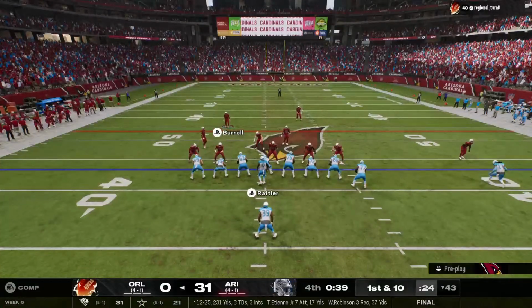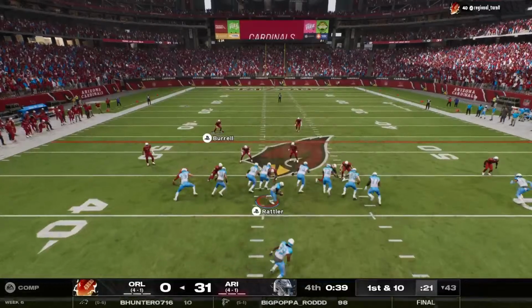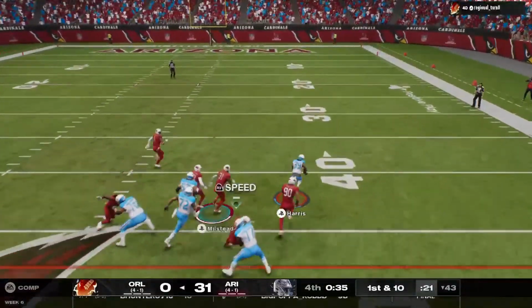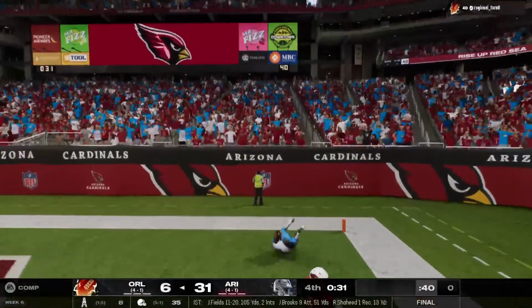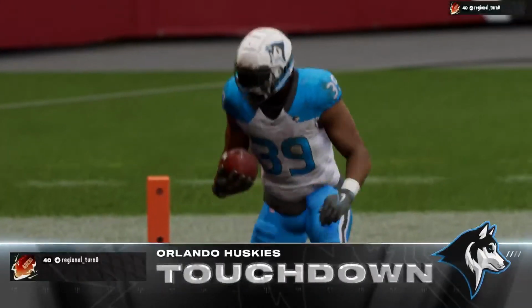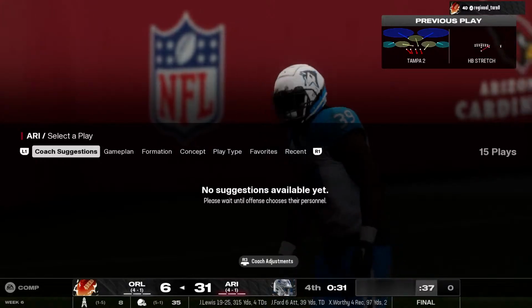Three tight ends in the game to start the drive. Let's go now. They'll try the right side now with Harris. He's inside the 25. And this is going to be a touchdown. It's too little too late. They do get a bit closer as they score here in the final minute of play.